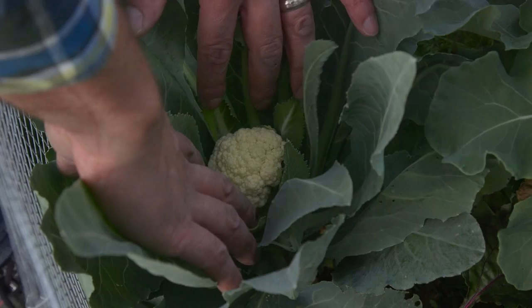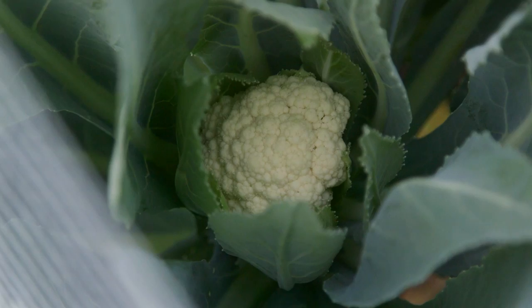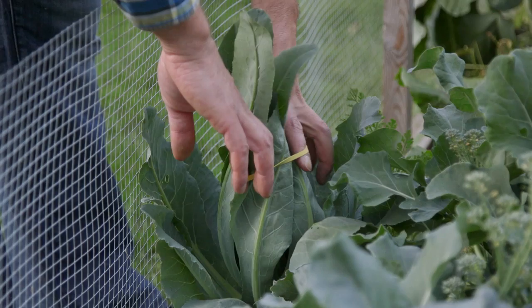What I am gonna do though, is I'm going to tie the leaves over top of the cauliflower head because it doesn't like a ton of sunlight. It'll bolt faster. Plus we don't want the moths landing on it. So I'm gonna protect the head of cauliflower by just putting an elastic over this bundle of leaves until it's finished and it grows. And that should be ready to pick in about a week. It'll triple in size, I'm gonna say. So we'll get a good head of cauliflower out of that. I'm excited for that one.